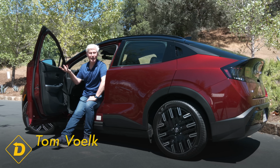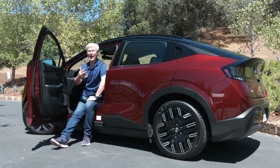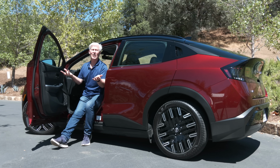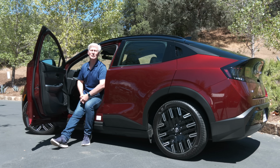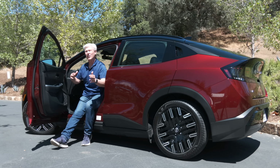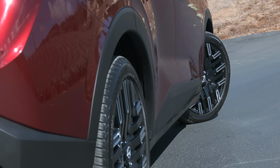Pricing, including destination, starts at about $31,500 for the S Plus with the larger battery. Add $4,200 to that and you get the SV Plus. We're driving the Platinum Plus, fully loaded, just over 40 grand, and that's a good value.